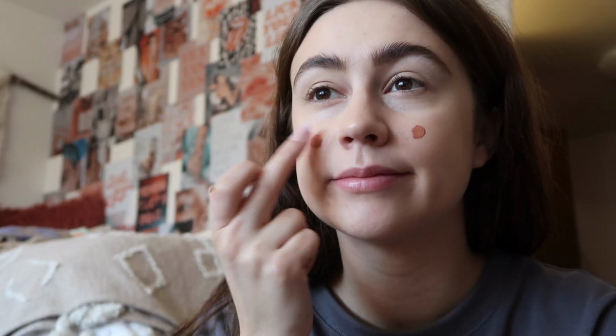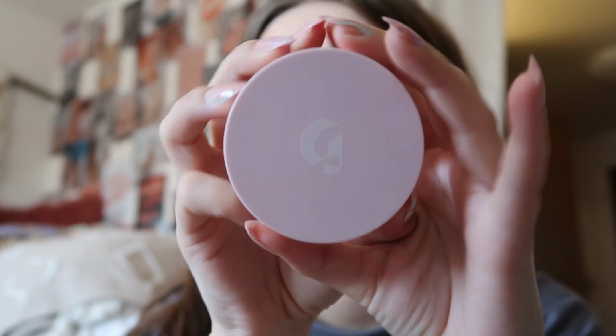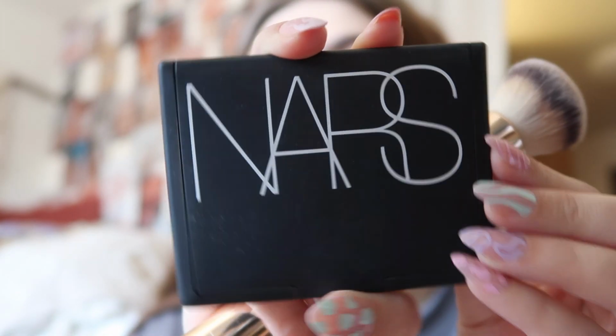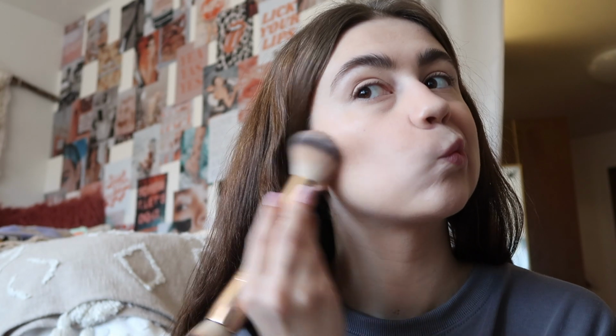For blush, I'm using this cloud paint one from Glossier in the shade Dusk. It's one of my faves, and I just blend that with my brush as well. Then to set that, I use my Glossier Wilder. Guys, I've tried so many setting powders, and this one is by far my favorite. It literally looks like you're putting a filter on your face. It's bomb. For bronzer, I'm using my NARS Laguna bronzer just to add some color to my face so I don't look like a ghost.